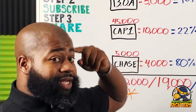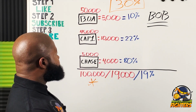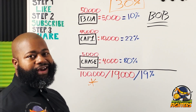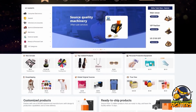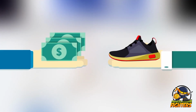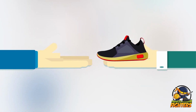So while Bob is knowledgeable about this, Bob says, okay, on my $50,000 credit card, I'm only going to spend 5,000. Boom, I can spend 5,000 on whatever I want to, and it's not going to look like I'm a liability. That's only 10%. I'm still in the great range. They're looking at me as a responsible person.